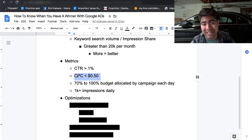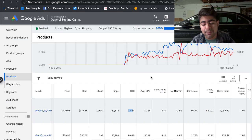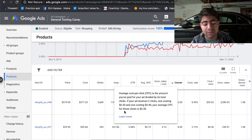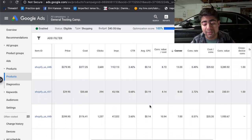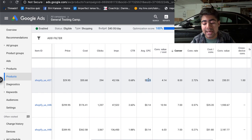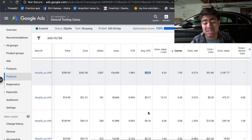Now, this is not always the case, simply because if you're selling a product that's $1,000 in total per order, then that's a different story. But in this case, the majority of dropshippers should have a CPC of less than 50 cents. So as you can see for my main winning product, even though this product is about $300, my CPC is 14 cents. So as you guys can see, very low and much lower than the 50 cent metric. And if we continue scrolling down, we can see 19 cents, 14 cents, 14 cents. So overall, very low cost per link clicks, and that is what we want to be aiming at.